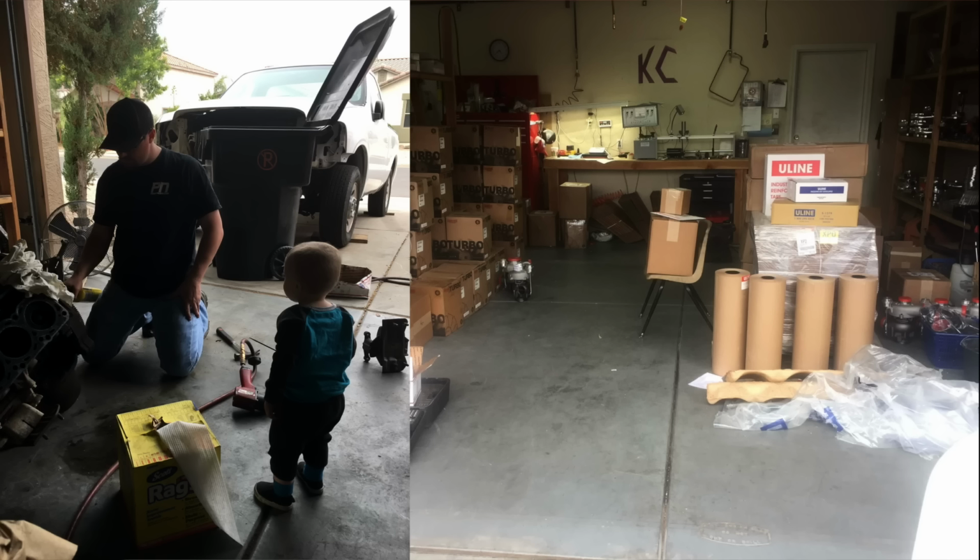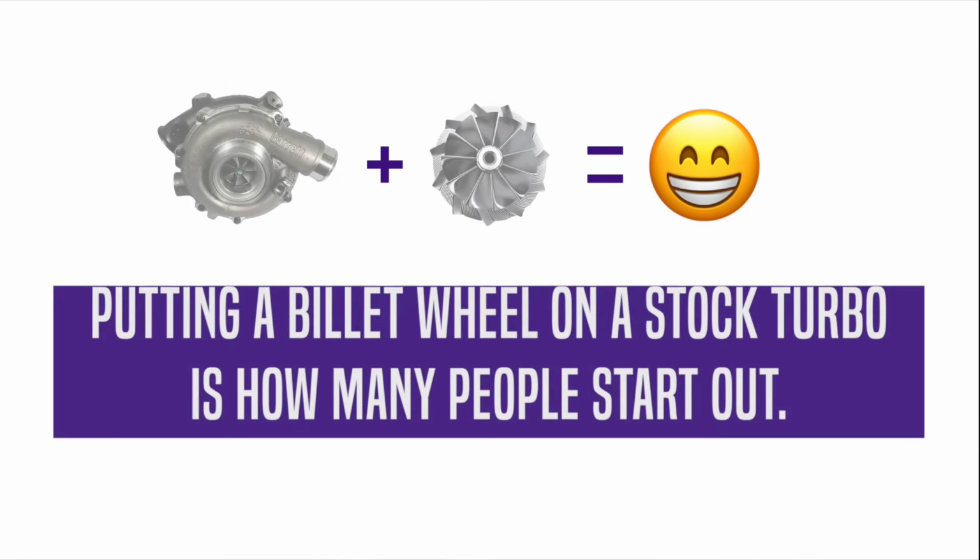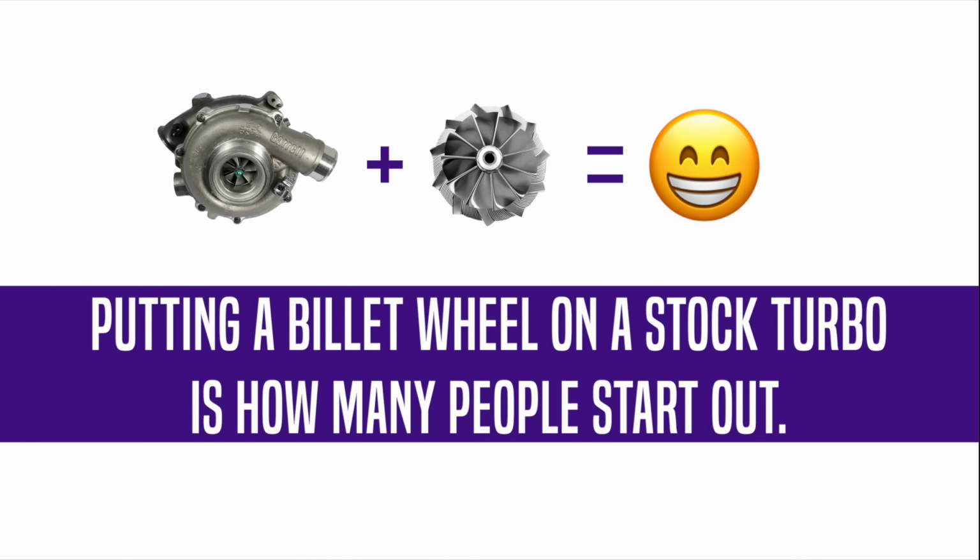But first, I want to go back to, I've been doing this for over a decade. There's people that have been doing it longer, but when I first started, it was the same thing as what a lot of other people do now. You're slapping a billet wheel and a stock turbo. That's how a lot of guys start out. So in the very beginning, people would send me their cores. I'd hog out their turbo a little bit, slap in a compressor wheel and call it magic.